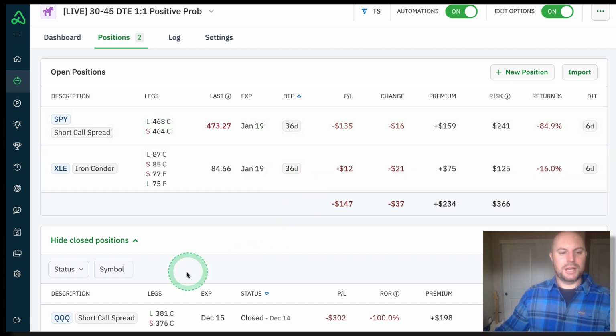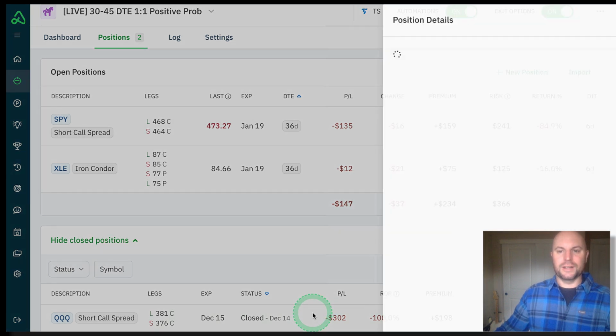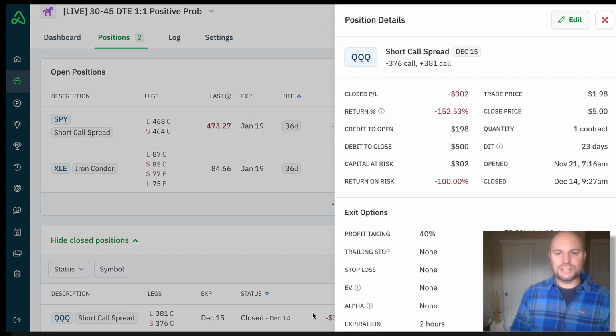Really quick, just to update you on that QQQ short call spread we were discussing during the last video. I went ahead and closed it this morning manually. I just went in, hit close, and set my final limit price to the spread width of $5, and I was able to get out of the trade. You can see it never hit our profit target.